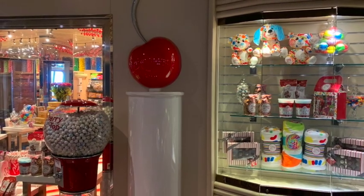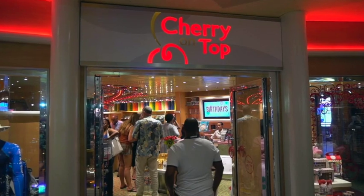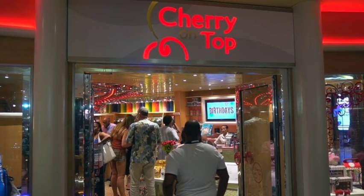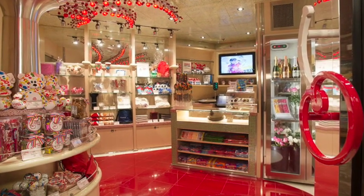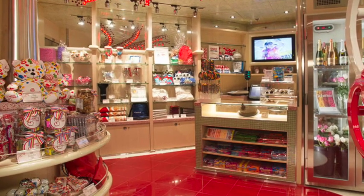Another tip, check out Cherry on Top. It's a candy shop on the Carnival Paradise. You can visit while on board and find some delicious treats, including some that you won't find anywhere else. You can also pre-order treats using your cruise planner before your cruise, and the treats will be waiting in your room when you get on board.